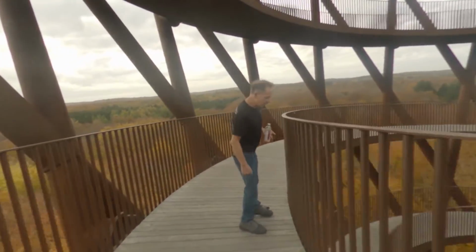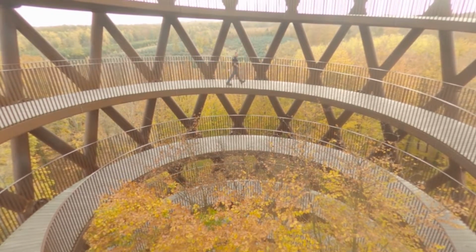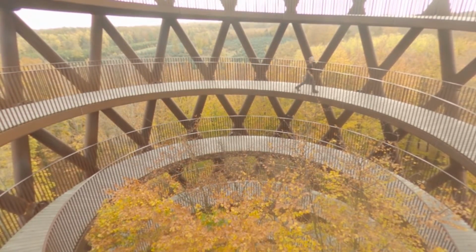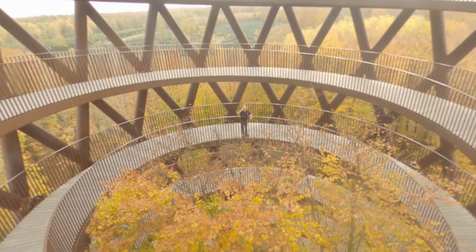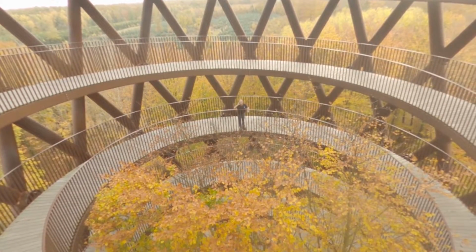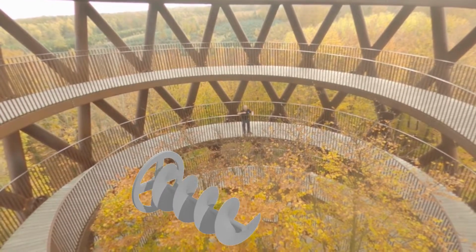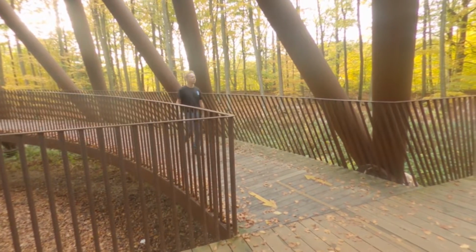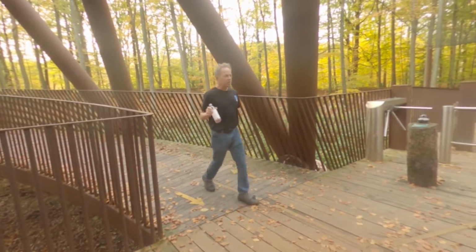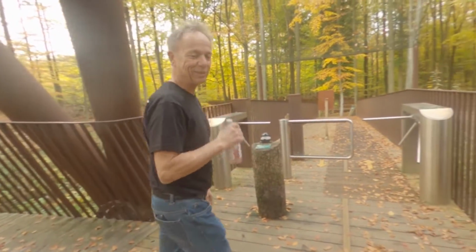This is not a place for people with vertigo. What an experience here on the forest tower. Now I know what it feels like to be a corkscrew. The only problem with this place for Rounding Some Corners: no corners. Still, it was a blast.